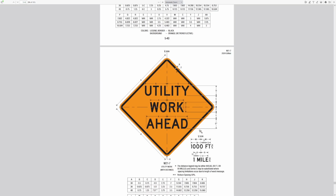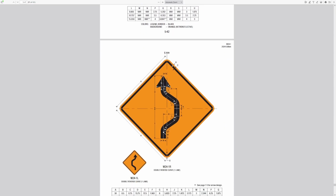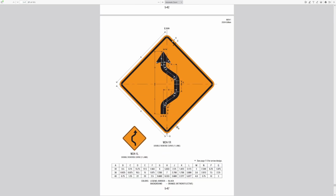Utility work ahead. It's good to point out that the water and stuff works ahead. But, jokes aside, yeah, definitely pretty good. Double reverse. I feel like the arrow could be a bit bigger. Other than that, pretty good.